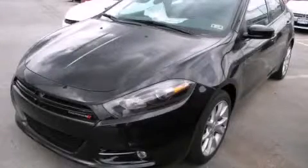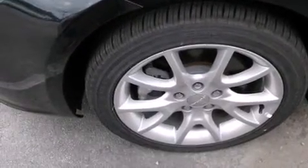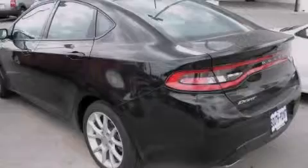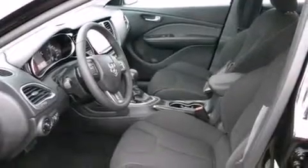This is a brand new 2013 Dodge Dart. It features a 4-cylinder engine and an automatic transmission. Its top features include a locking differential, hill start assist, and traction control and stability control systems.